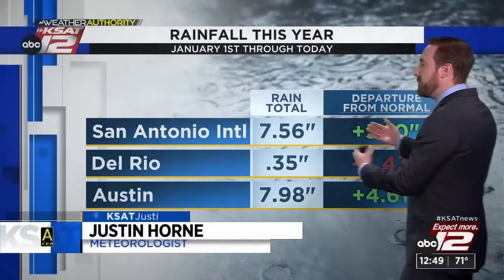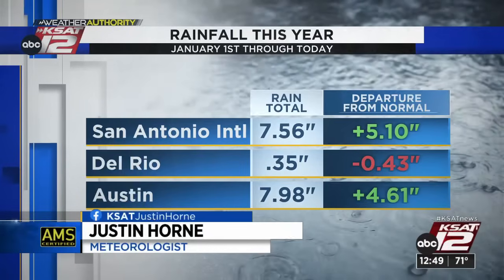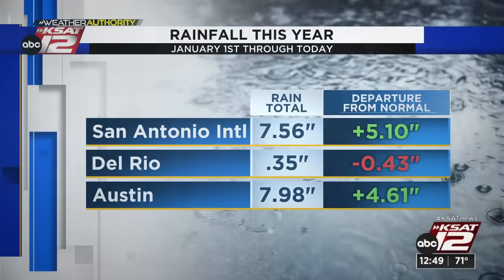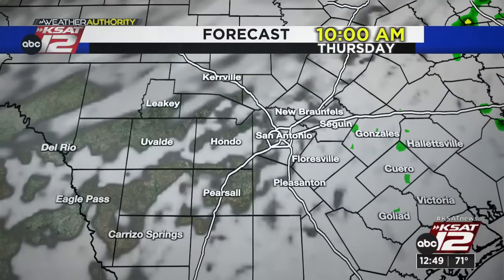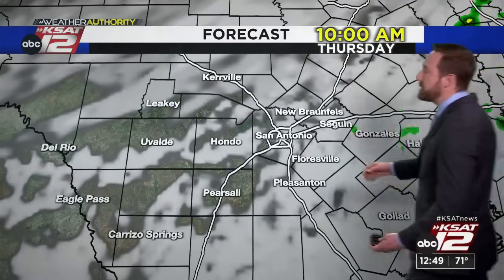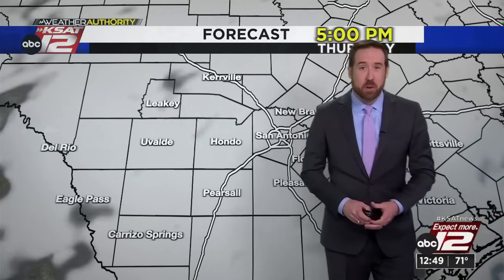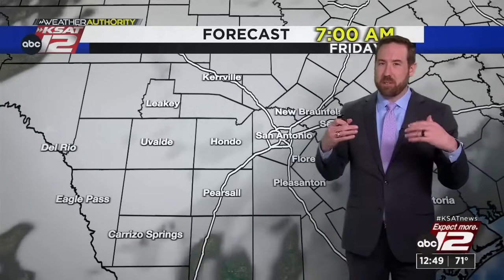Welcome back. Let's take a look at the rainfall so far this year. As you know, it's been a good year so far. 7.56 inches. We are 5 inches above average, which seems wild to say considering the last 3 to 4 years have been so brutal. We are going to get some more rain in the forecast. Not so much today. Today's just going to be a mostly cloudy day, and really not so much tomorrow. It's Saturday where our rain chances start to come up a little bit.